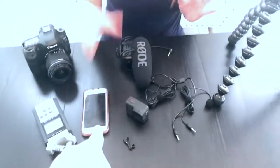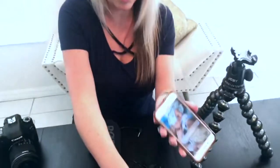When you are filming with a camera like this, it's only going to require a TRS, which is only 2 lines. When you are filming with your smartphone, most of them will require you to have the TRRS, which is 3 lines.